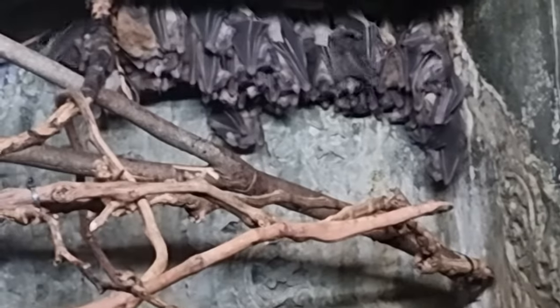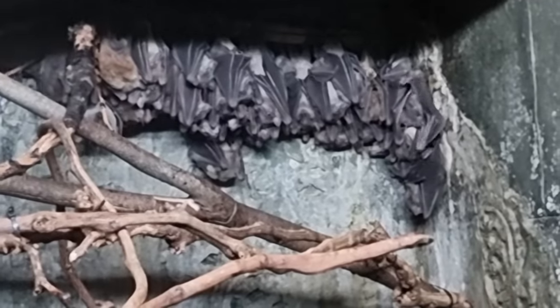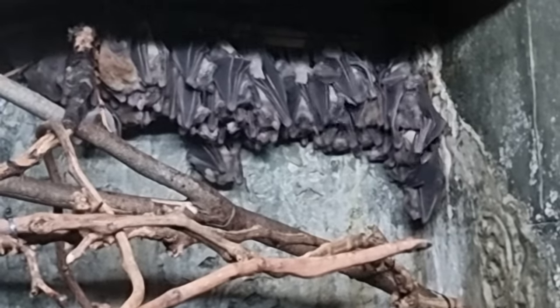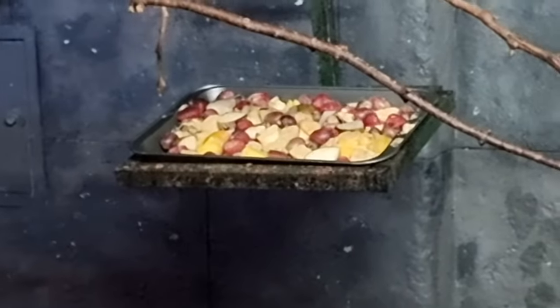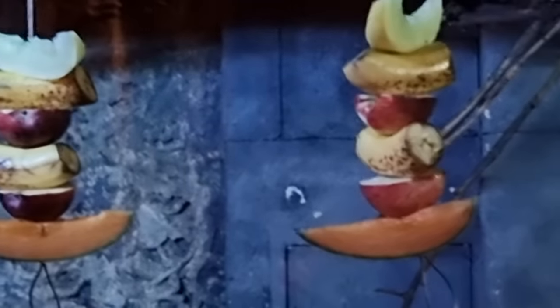Oh, guys, bats. Oh, wow. Look at them, guys. Holy, the bats are crazy. They're sleeping. They must be fruit bats because look, they've got fruits here. Egyptian fruit bats. Wow. I love how the fruit bats have kebabs of fruit.